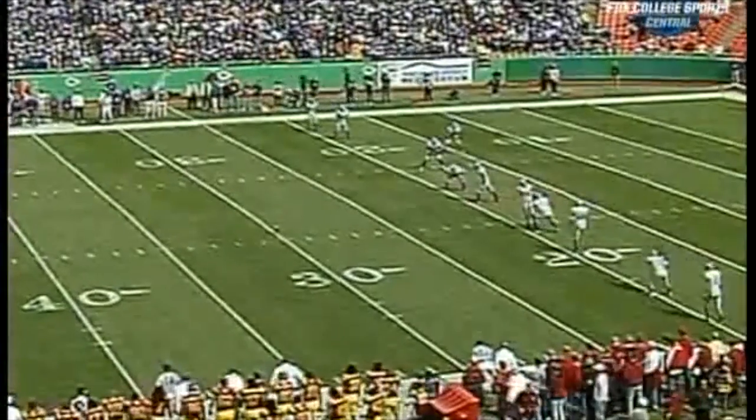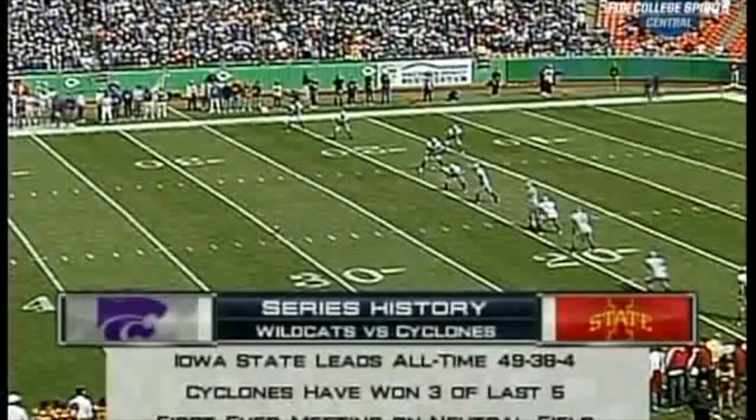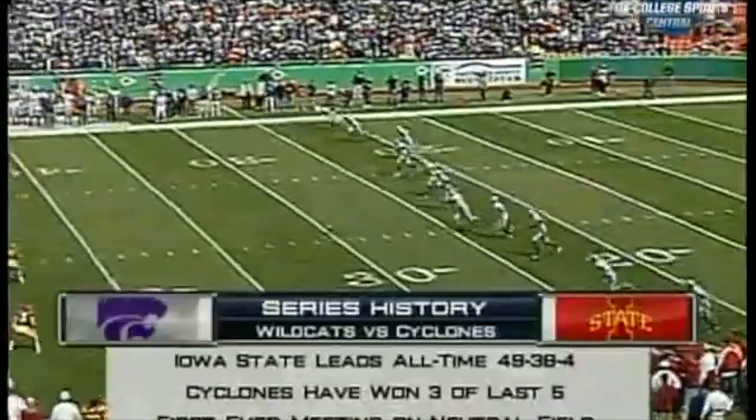Josh Cherry is the kicker for Kansas State. He'll kick it away, and we're just about set to go for college football. And away we go.